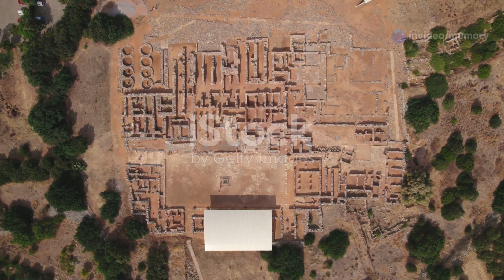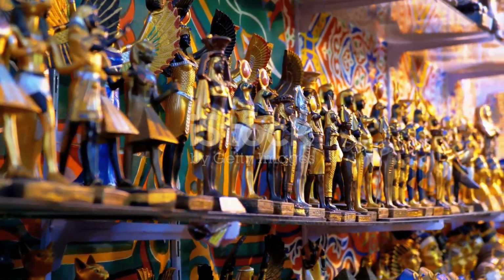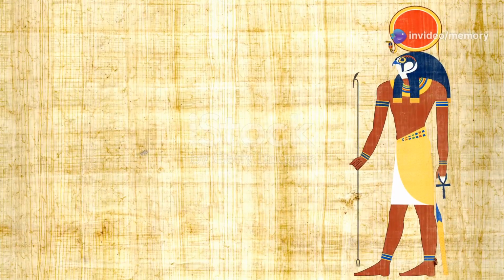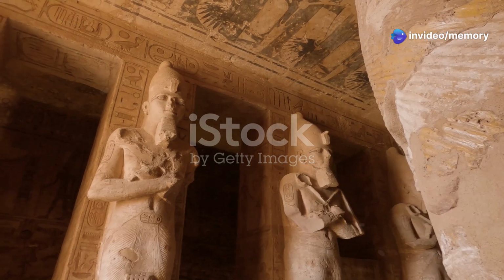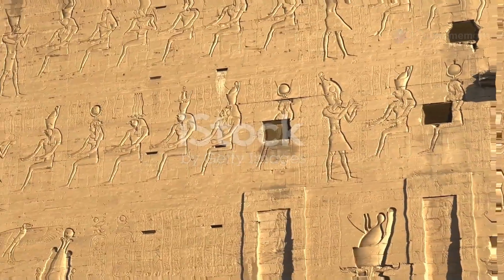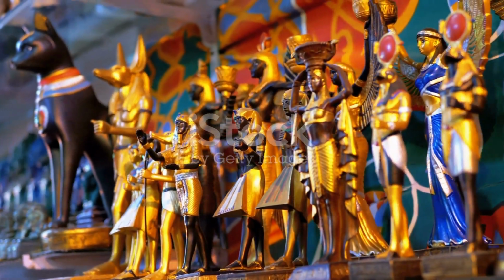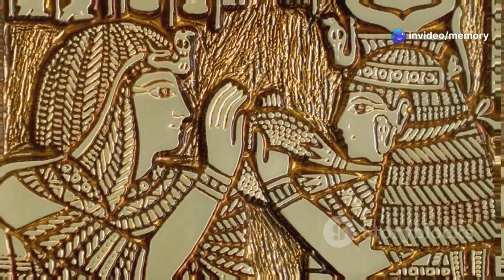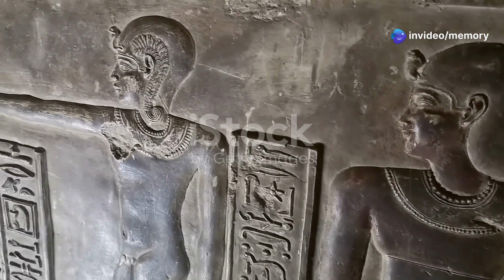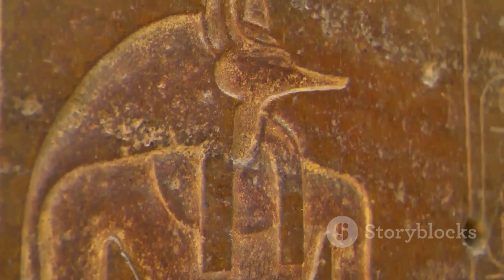As we descend deeper into the legacy of ancient Egypt, we encounter the pantheon of gods that ruled over the hearts and minds of its people. From the mighty Ra, the sun god who journeyed across the sky, to Osiris, the god of the afterlife who judged the souls of the dead, these deities shaped every aspect of Egyptian life. Each god and goddess had their own realms, powers and symbols depicted in countless statues, carvings and paintings. The goddess Hathor, with her cow horns and sun disk, symbolized motherhood and joy, while Anubis, with his jackal head, guided the dead to their final resting place.